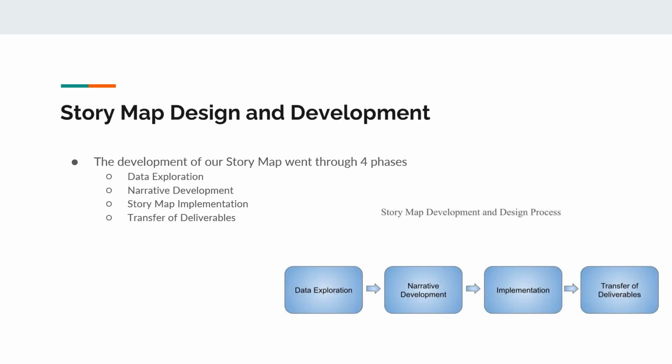For a story map development, our project consisted of 4 different phases. Phase 1 is data exploration, and this consisted of locating databases and new studies that showcased energy-related data that would be beneficial for inclusion in our story map. Some of the data found during this step is photovoltaic output feasibility, energy burden, and wind speed. Next, we move on to our narrative development.